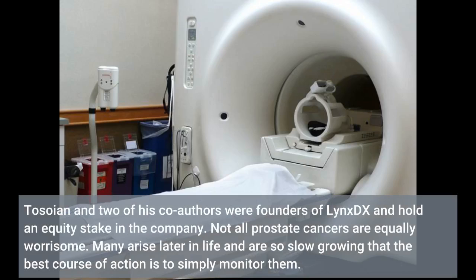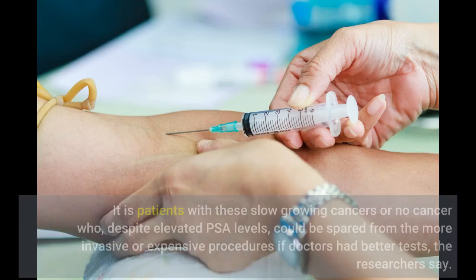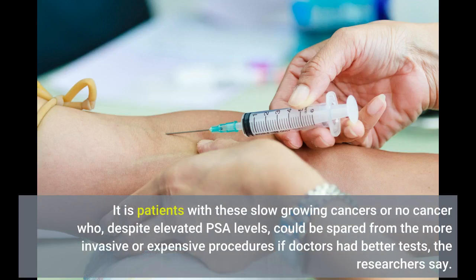Not all prostate cancers are equally worrisome. Many arise later in life and are so slow-growing that the best course of action is to simply monitor them. It is patients with these slow-growing cancers or no cancer who, despite elevated PSA levels, could be spared from the more invasive or expensive procedures if doctors had better tests, the researchers say.